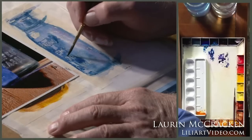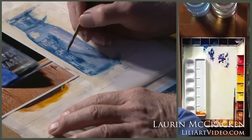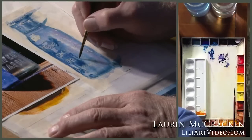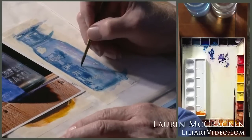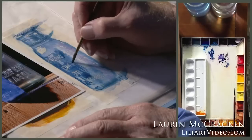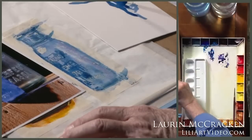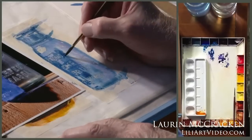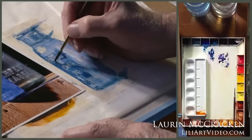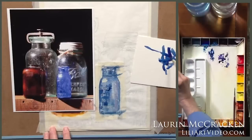Now, I'd be lying if I didn't say that having a steady hand is pretty essential to doing a high degree of realism. Again, I'll repeat something I said earlier, is that the more accurate your drawing from your tracing, the more accurate your painting is going to be. And if it's not in the drawing, it's a pretty high probability that it won't end up in the painting.